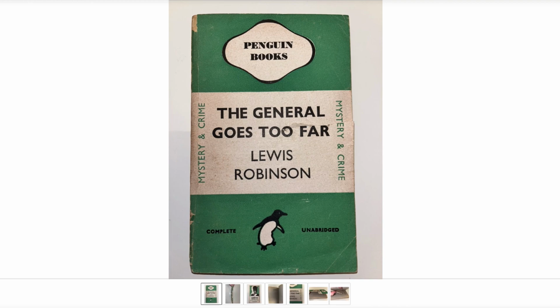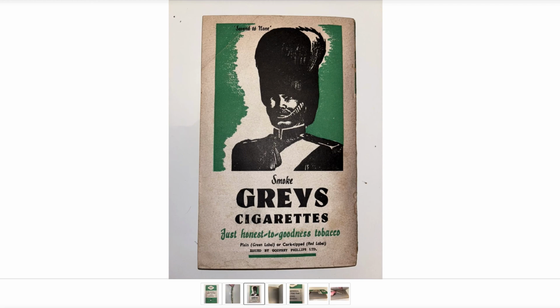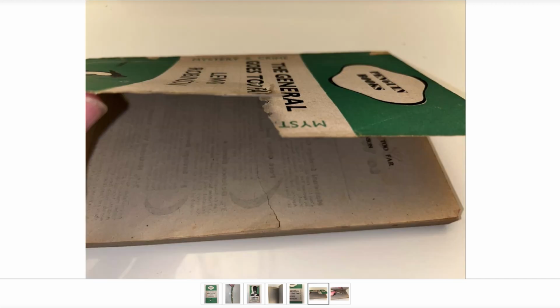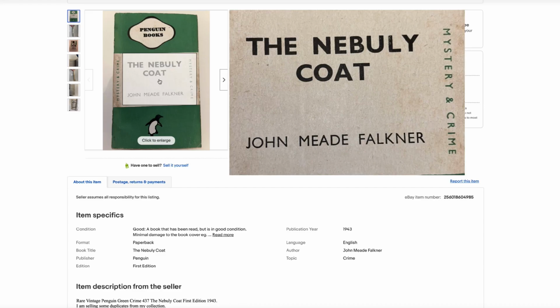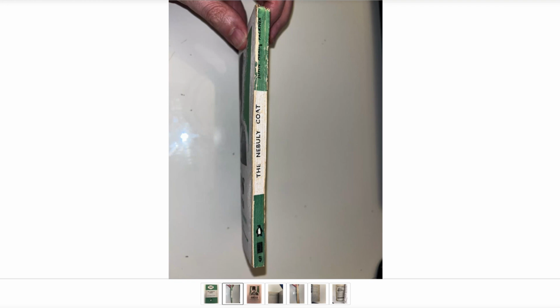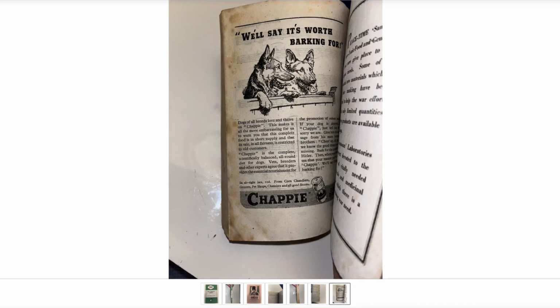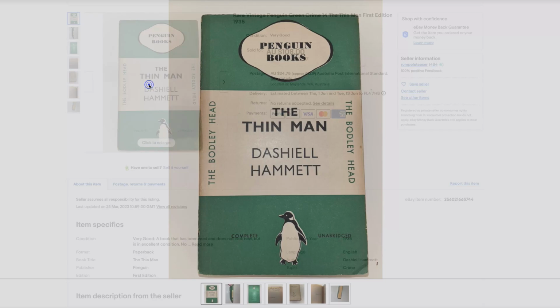Very scarce. This is only the first copy of this I've seen in about 2 years for The General Goes Too Far. It's a very scarce wartime one. And a few of these crime ones did seem to turn up over in America, wartime Australian copies which have gone over there, which is quite scarce. This is also in Australia. £63 for this one, for the Nebula coat. I think I've spotted The General Goes Too Far and this one have just been bought, probably by a dealer, and relisted. So whenever you watch this, you may find that you can still actually get these at significantly more money, at £250 a book now.